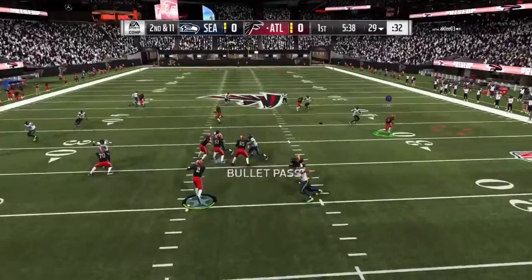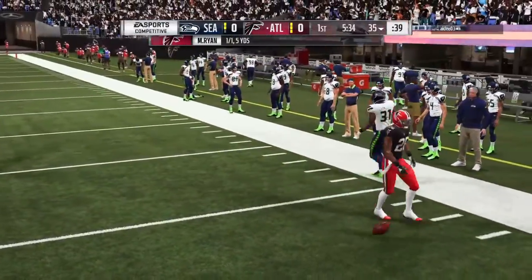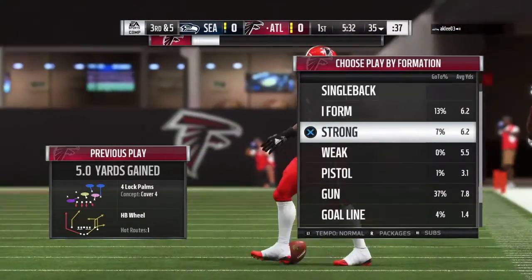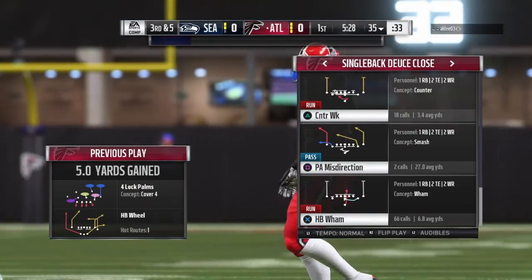To throw on 2nd down. Ryan drops it off for Coleman. And he's able to take this one up to the 35-yard line. It's a gain of 5 on the play, and they're going to have a 3rd down.